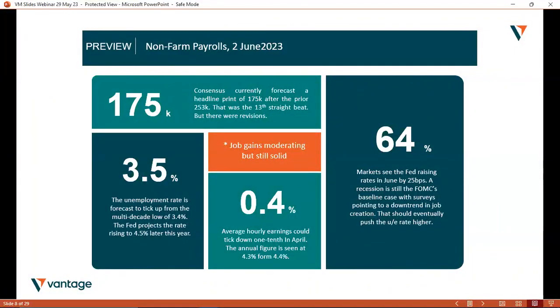All in, then, the non-farm payroll report will guide that decision, with the wage numbers an important part alongside the general tone. And I've just reiterated the chances of a 25 basis point hike above now, definitely above a coin toss, 64% at the moment. It'd be really interesting to see how we get on with the non-farm payroll report.